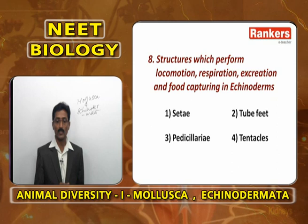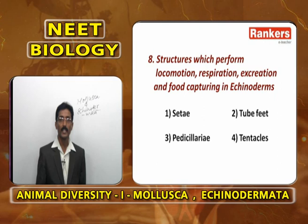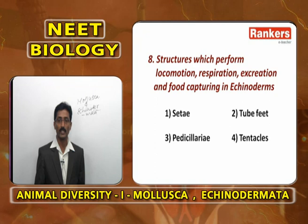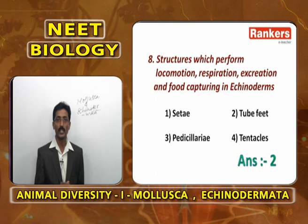Structures which perform locomotion, respiration, excretion and food capturing in echinoderms. In Echinodermata, the important character is the presence of the water vascular system. Associated with the water vascular system are the tube feet. The options are setae, tube feet, pedicellariae, tentacles. Here the best answer is tube feet. They perform locomotion, respiration, excretion, and food capturing.